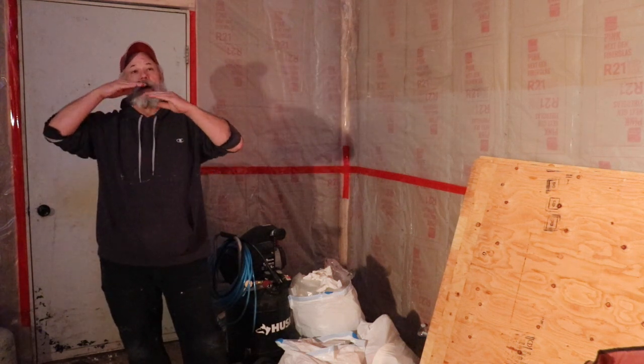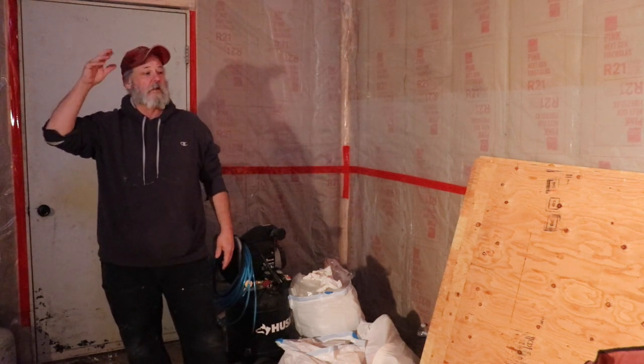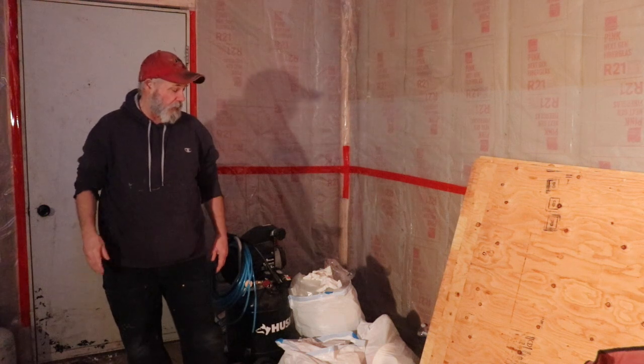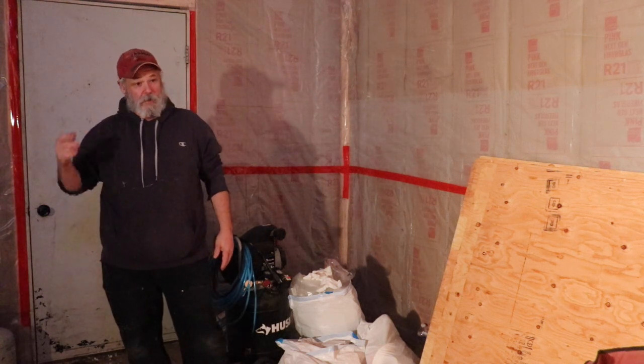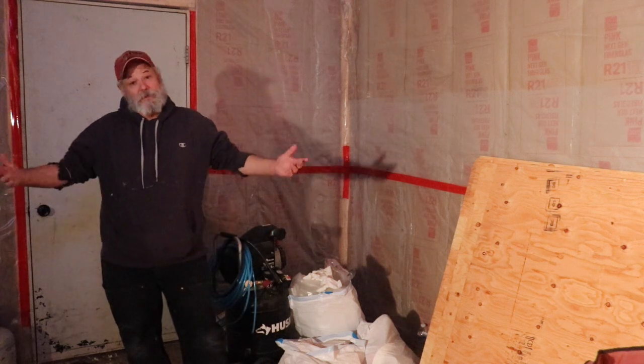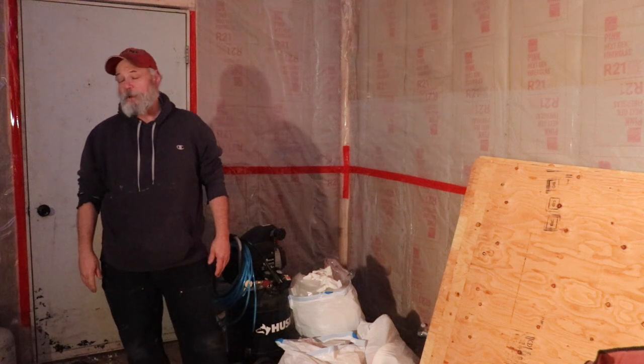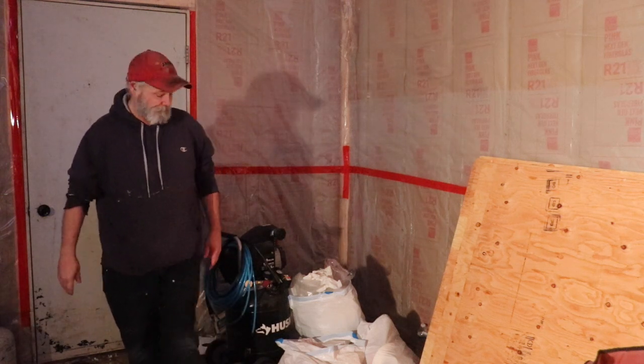So this will give me my roughly final elevation on the loft so that I can take the measurements I need for the staircase and get that done. And I plan on picking the lumber up for that this week. And then as soon as the loft is done, or as soon as the staircase is done, then it's all about probably moving in here.